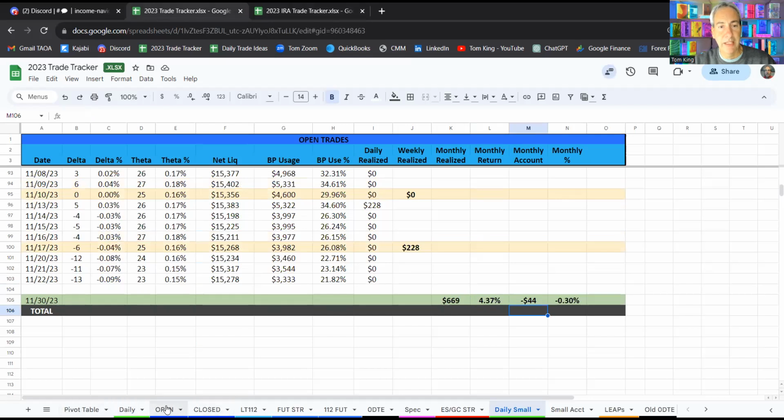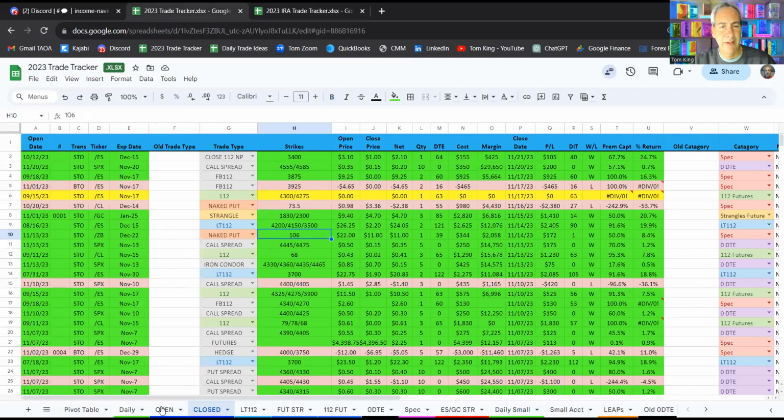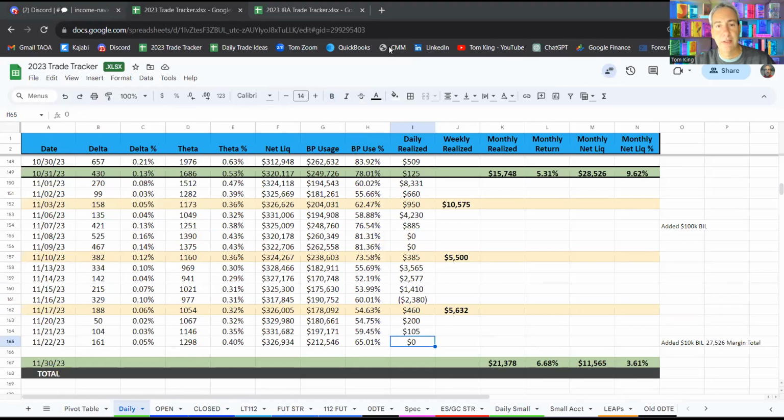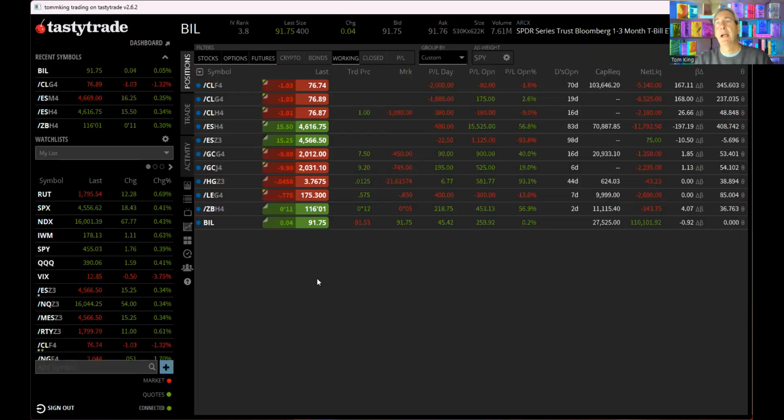Let's skip and go right to the account. I'm going to give you guys just a quick glimpse into the actual account. Let's take a look and see where trades are today. So here's where we are. You can see the P&L on the day.